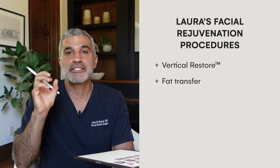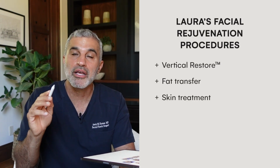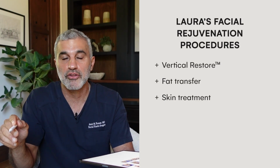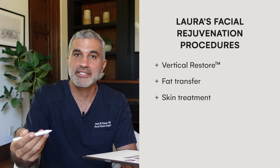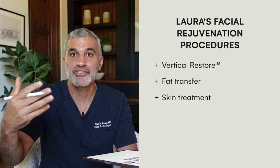The third element is treating her skin. And this is so important because what makes a person look young is young-looking skin in addition to a young-looking facial shape. The surgery addresses her shape. The skin is addressed with what you do on a regular basis to restore skin.